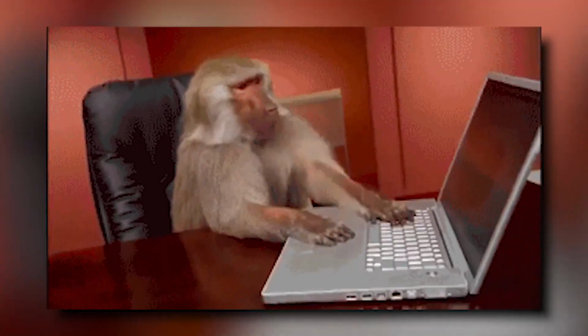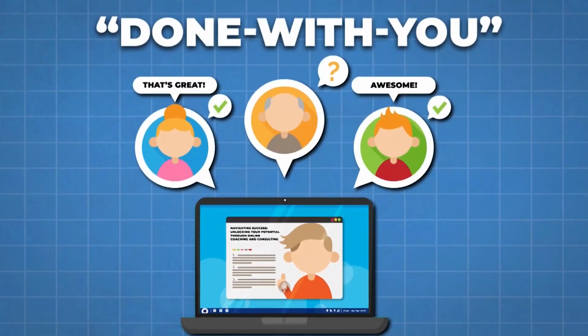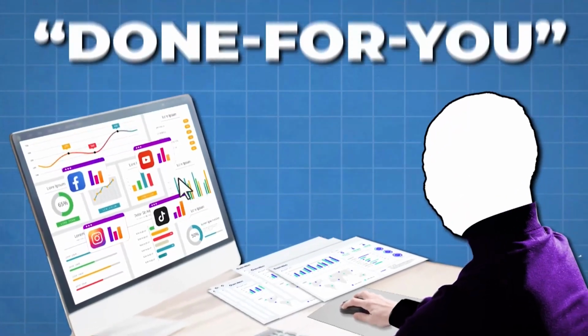For instance, if you're trying to sell like a course, the customer has to basically do all the work, right? You provide the information, but the customer has to do all the work. If you're selling coaching or consulting, it's known as done with you. And that's where you do some of the work and the customer does some of the work. So that's going to be more attractive from the standpoint of being a customer. And then if you're selling SMMA, you're basically doing all the work. It's done for you, right? So that's extremely attractive to a customer.